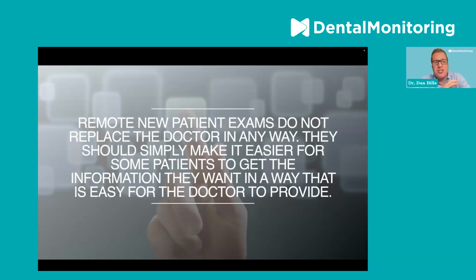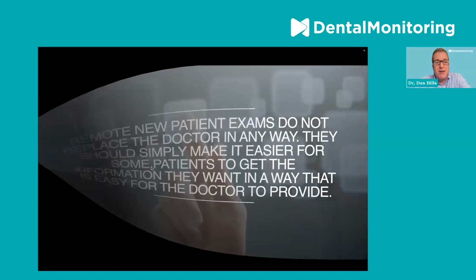So, in summary, remote new patient exams, in my opinion, do not replace the doctor in any way. They should simply make it easier for some patients, it's not for everybody, to get the information they want in a way that is easy for the doctor to provide. And the way I talk to teams about this, if you are not offering this, there are going to be people that choose one of your competitors because they do offer it, or they may choose one of the DIY or direct to consumer options that are still out there. And there are some bottom feeders lingering.